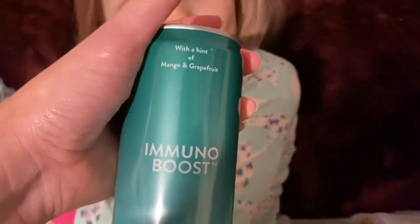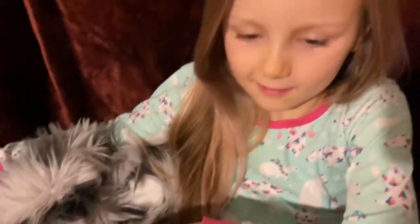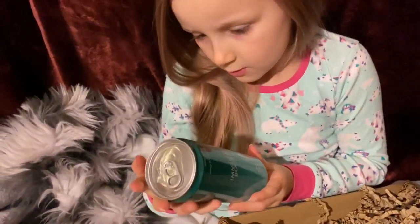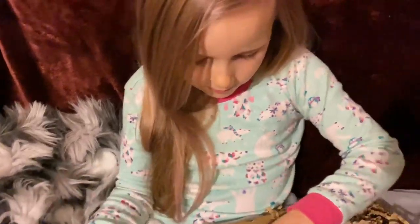And this is my little monster. It's been widely known during this summer. Since we reopened, I've had some real troubles with immunity. So, let's see. Anything else in that?